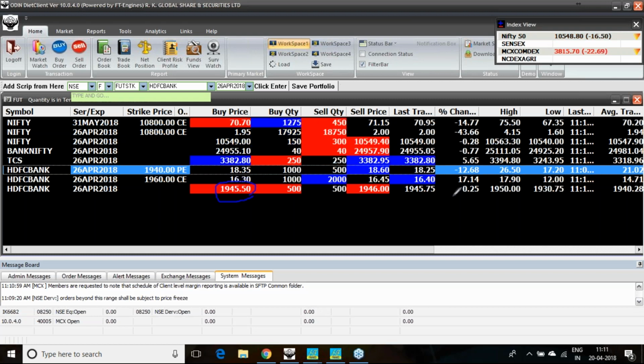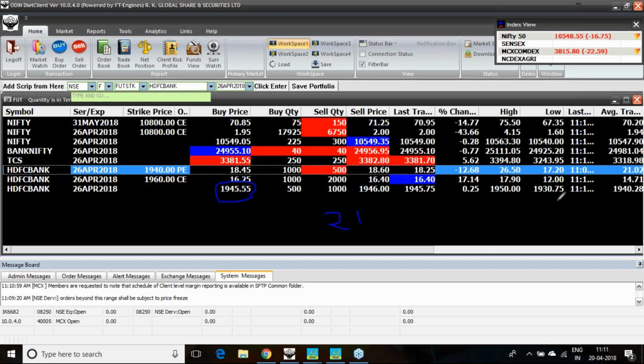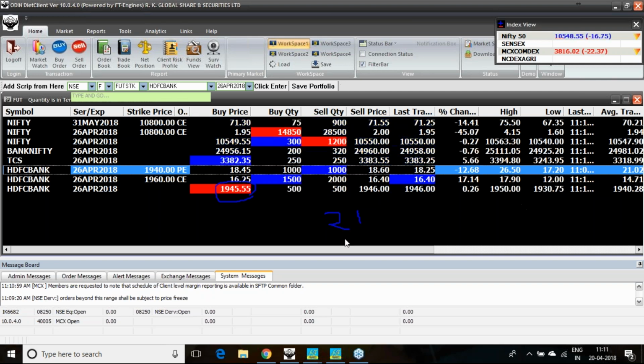Currently, it is at the 1946 level, and very few days are left till expiry, and on the 21st they are going to give the result. So after the 23rd, 24th, there are three to four days of market, but still we can get some view on that. We are very close to the 52-week high of this particular stock.